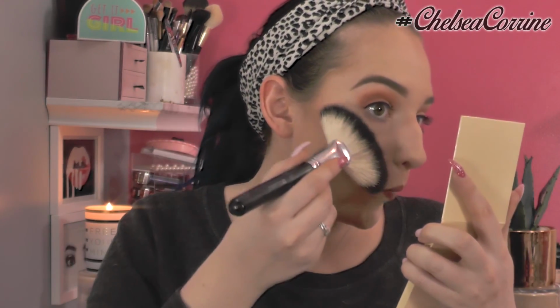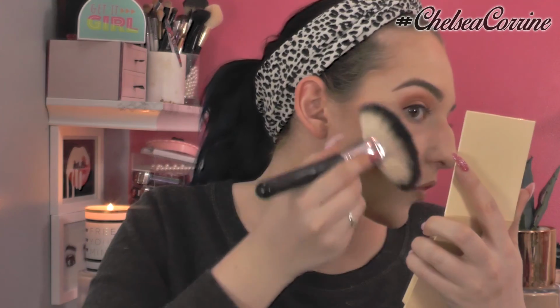Ooh, it is kind of flaking. Hopefully that's not a bad sign. And then I'm going to go ahead and pop this on my cheeks. So layer one. Okay. I gotta say, this is like a pop and highlight for me. This is really pretty. Wow.